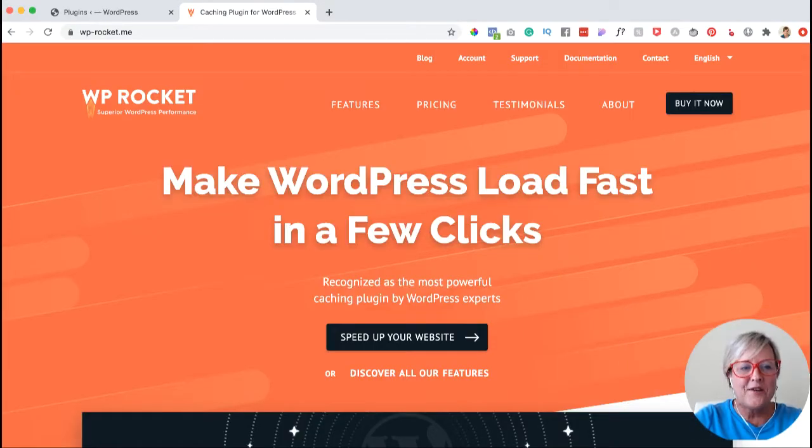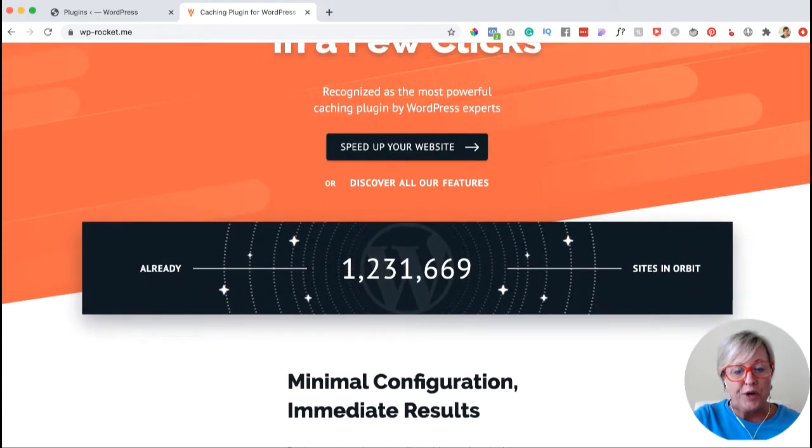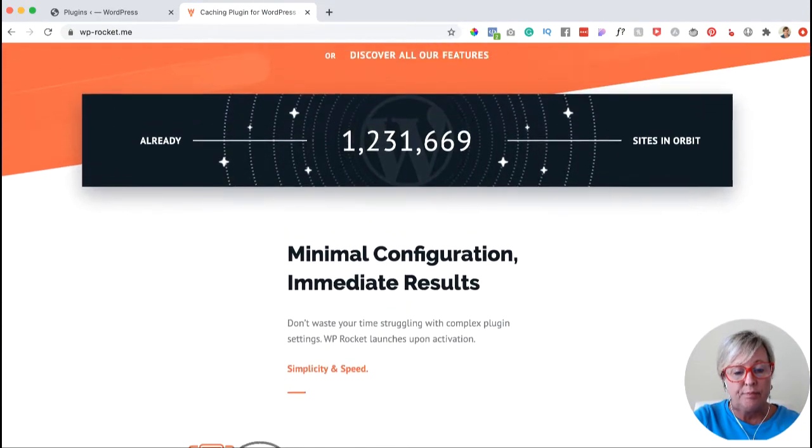All right, let's head over to the WP Rocket website. To find that, you're going to go to wp-rocket.me or .com. I think it redirects here. So WP Rocket is, like I said, the WordPress plugin that's going to make your site load so much faster.